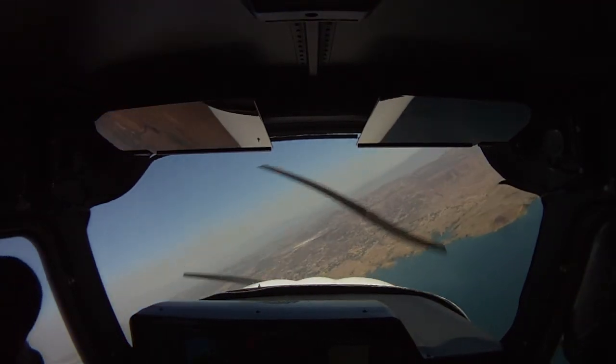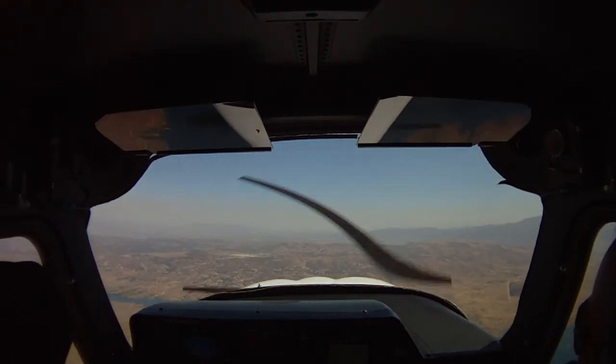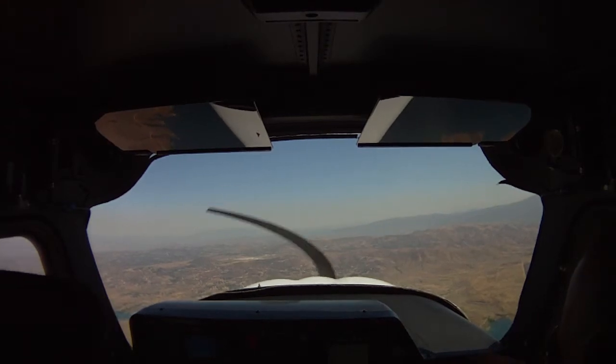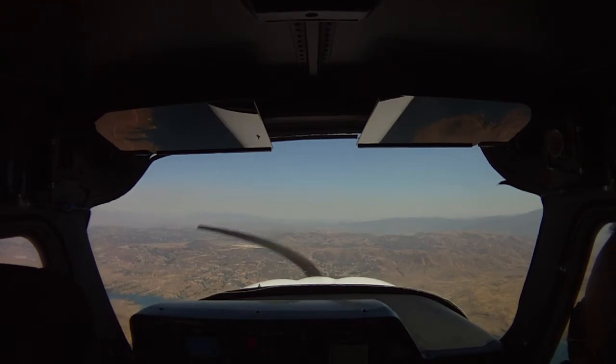And that's about where we started. And again, you feel the little bump that you hit there, that's you coming through in the circle and basically catching up with your own propeller wash.